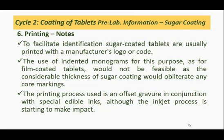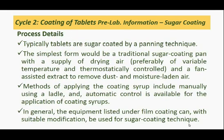Printing. To facilitate identification, sugar-coated tablets are usually printed with a manufacturer's logo or code. The use of indented monograms for this purpose, as for film-coated tablets, would not be feasible as the considerable thickness of sugar coating would obliterate any core markings. The printing process used is an offset gravure in conjunction with special edible inks, although the inkjet process is starting to make an impact.